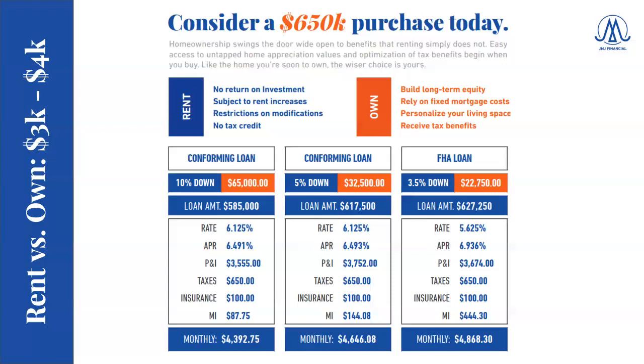So I wanted to put together 3 different scenarios: 10% down, 5% down, and FHA, okay? And show you these monthly payments at market rate, no buy downs, okay? On the 10% down, you're looking at $43.92. At the 5% down, you're looking at $46.46. And on the FHA, you're looking at $48.68. Various reasons are going to cause these payments to be different. The lender will go over that with you, okay?